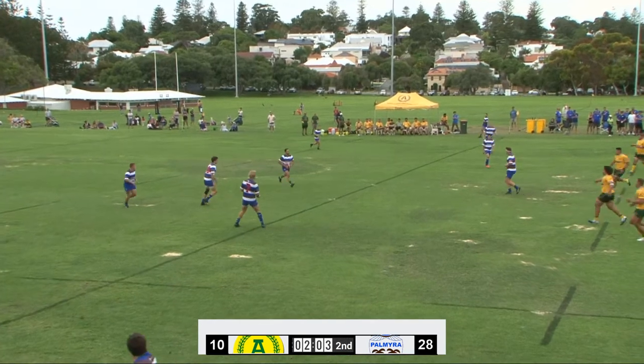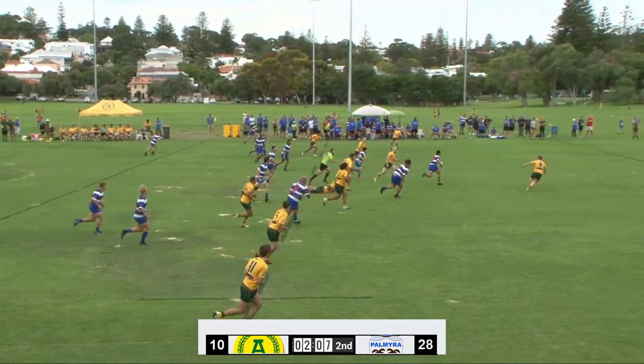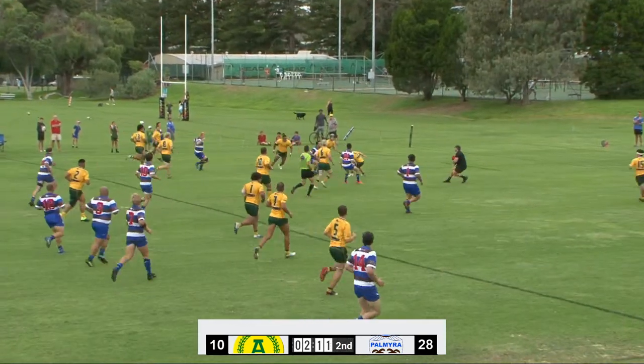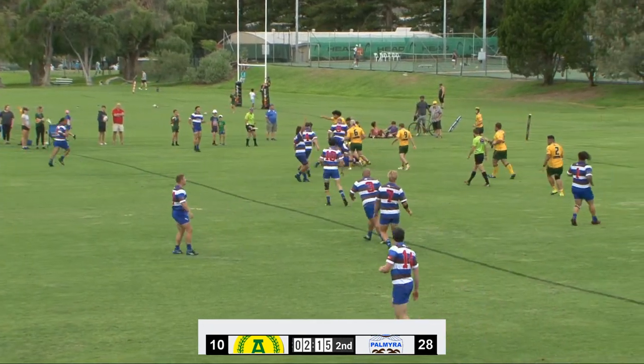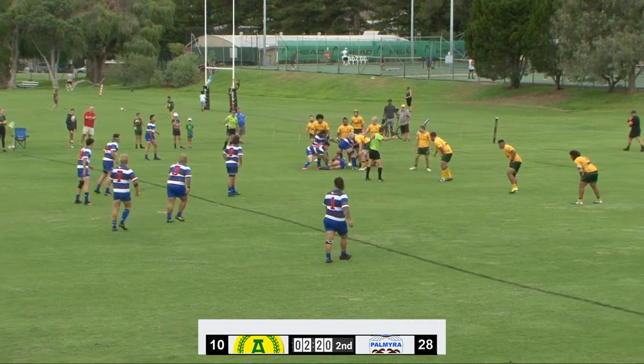Lalaga sends this one deep to the middle. Fullback for Palmyra, straight through once again. Needs to find an option. Cover defense was coming though. Still on his feet, manages to buy time for support. Does really nice there.